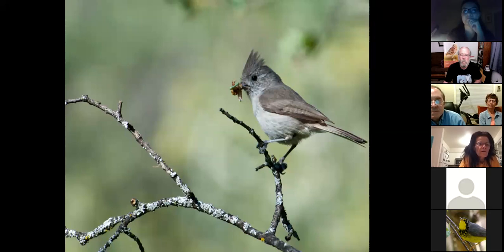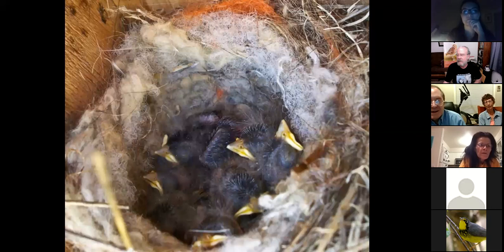And these are baby oak titmice. Titmice, titmouses. These are the nestlings. Yeah, they put a lot of fur in their nest. They have a nice fur cup for them. Of course, if you're nesting in February, it's probably a good idea.